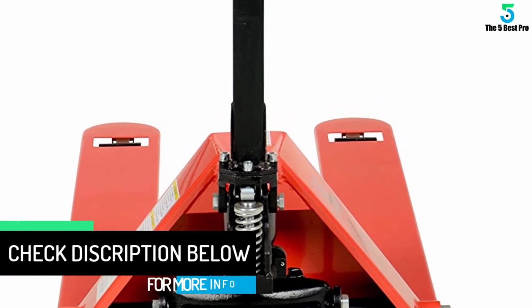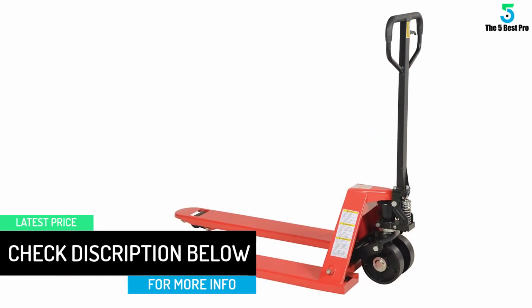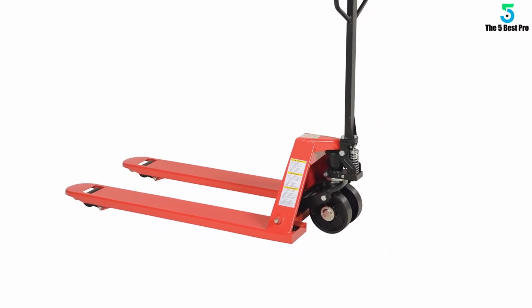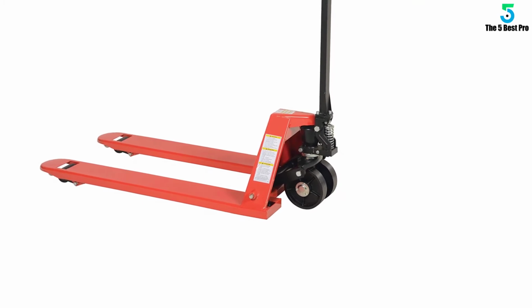Additionally, it has a weight capacity of 5,500 pounds. Therefore, you can rely on it when it comes to heavy jobs. The handle is designed with shock absorbance for easy performance. This is a product you should consider having on your next shopping.